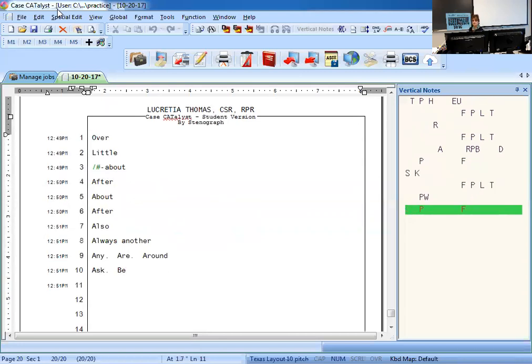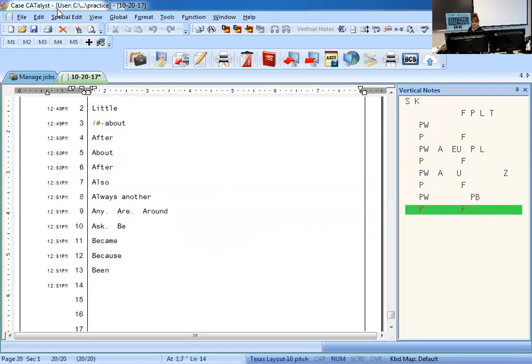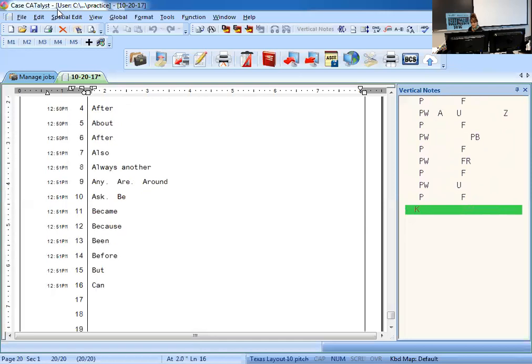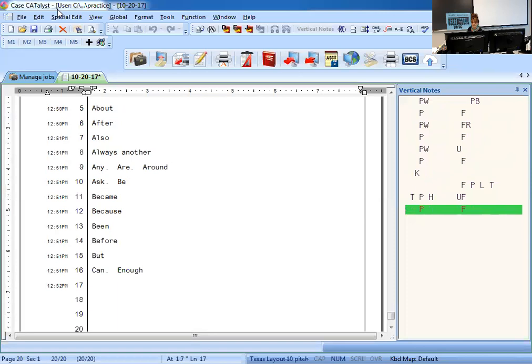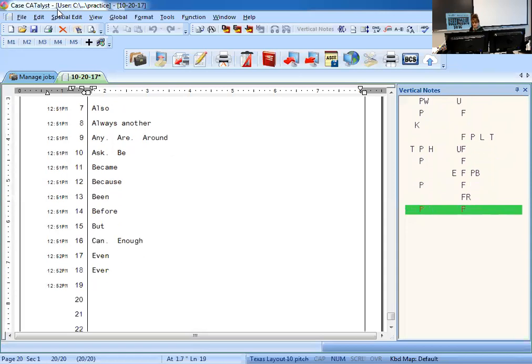Be, I will be there, is B by itself, initial B. Became is BAME. Because, B-A-U-Z, because. Been, B-N. Before, B-F-R. But, B-U. Can is K. Enough, N-U-F. Even, you have an option here, so use whichever you like better. I use the easiest, so I'm going to use EFN. You use whatever you use. Ever is FR. So ever and every, how I remember them is every is a longer word, so I add the E. Ever is shorter, so it's just final FR or VR. Every, either EFR or EVR. It's longer, so I put the E in there. That helps me to remember that.